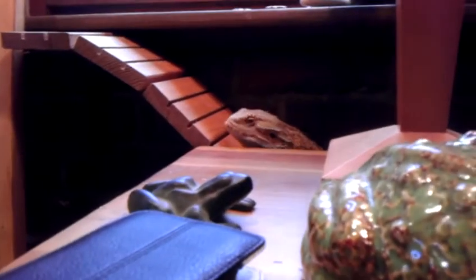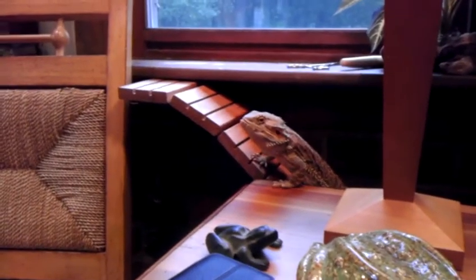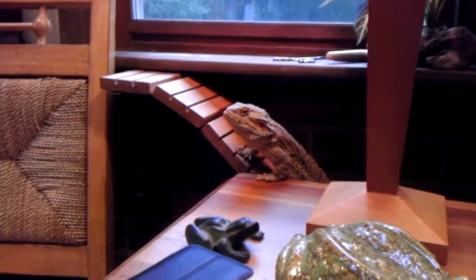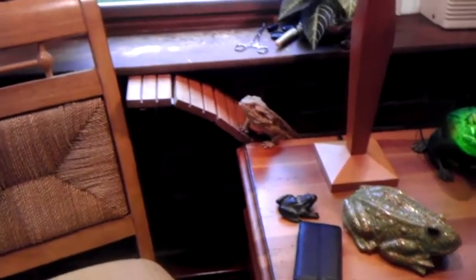And what's really, really cute is, everyone, look here. He goes up the bridge and he likes to hang out here for a little while, which is too cute. It's very cute when you don't hear from him behind here, and then suddenly that little head pops up. It's really adorable. But as I was saying about substrates, tell me what your experiences have been.